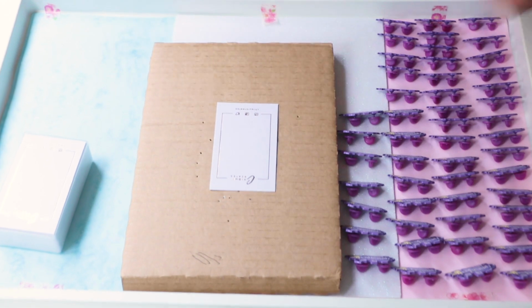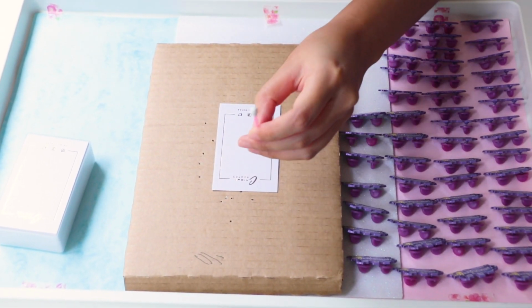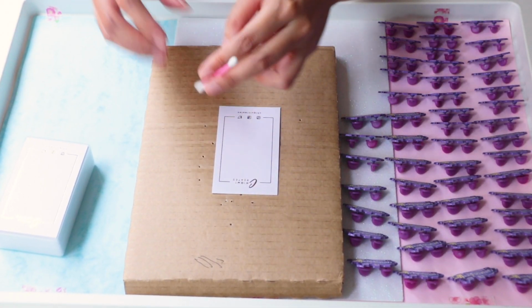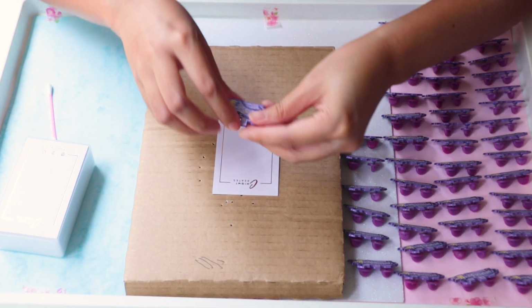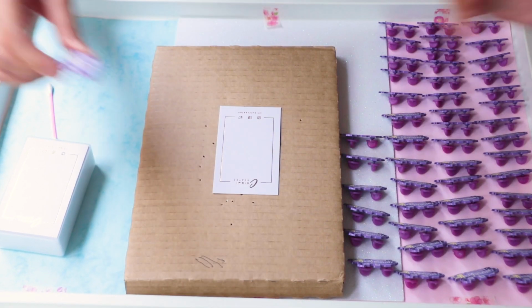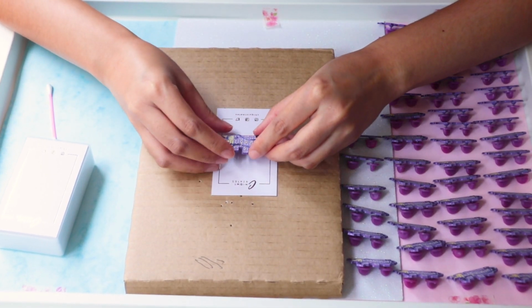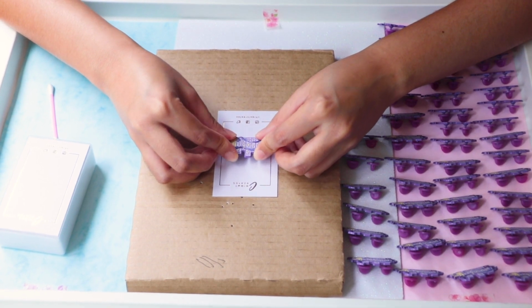Oh, almost forgot this, which is a little Q-tip that I use to do a little bit of polishing on the little pins. So let's back some pins. ASMR.